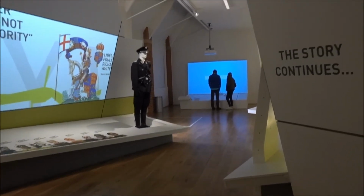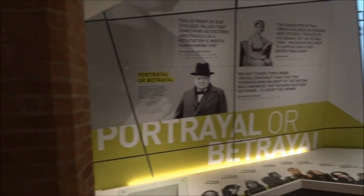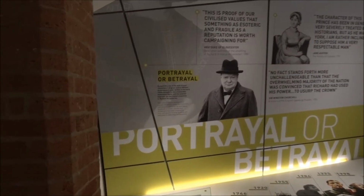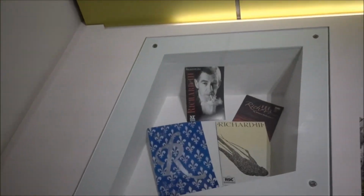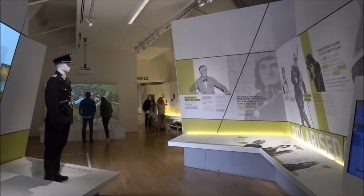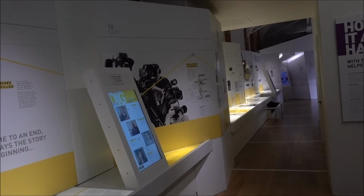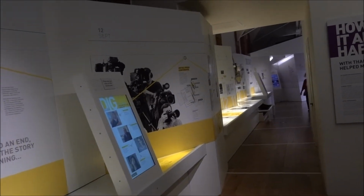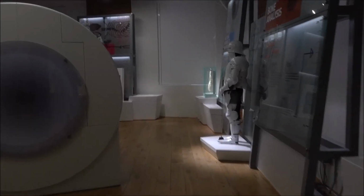So up on the first floor, with a bit more of a modern take on how Richard III was treated or written about. There's not a lot of artefacts again, other than to do with plays, funnily enough. In recent years, professional historians have generally rejected this. Well, this is the bit I found most interesting, an explanation of the dig, how it happened. Finally move on to some weird looking stormtrooper.